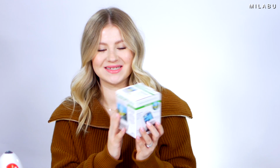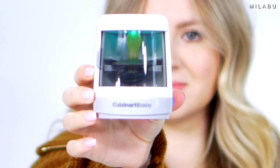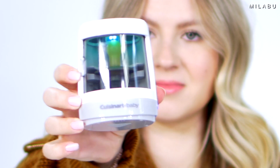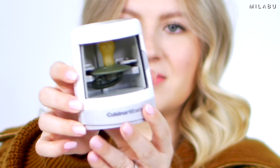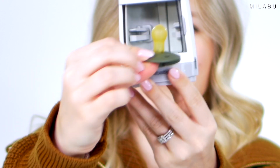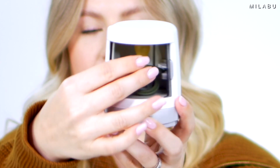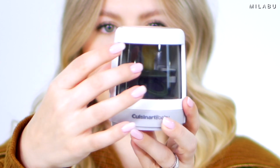Next genius product is this Cuisinart Baby Portable UV Sterilizer. It sterilizes bottle nipples, pacifiers, nipple shields in 6 minutes, and it's a portable design. This retails on Amazon for $18.99. And the sanitizing process will take up to 6 minutes. That's kind of, okay, when your baby is sucking the pacifier and they drop it, they want it automatically back. You know what I mean?